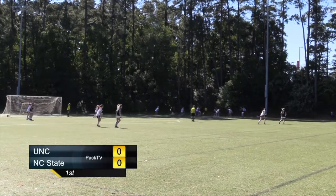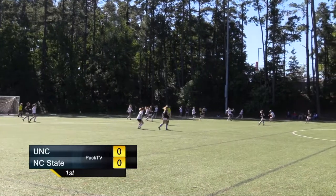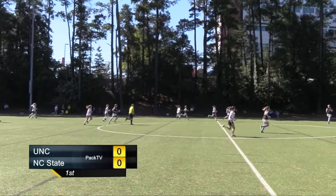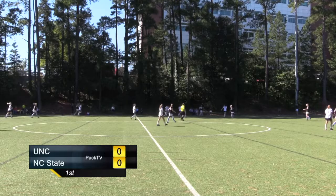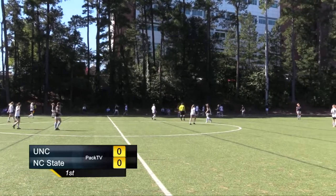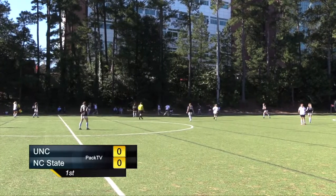Reese with it. The Heels swing it back. Abby, and that's a turnover. State in the counter to the far side. They have runners. Carson Key is up near the goal mouth, ready to receive, but that ball rolled out, so State will get a throw.